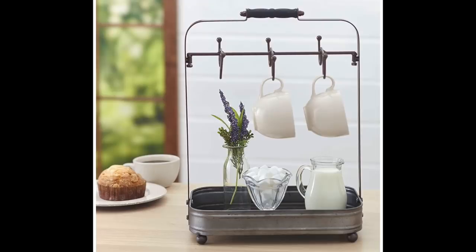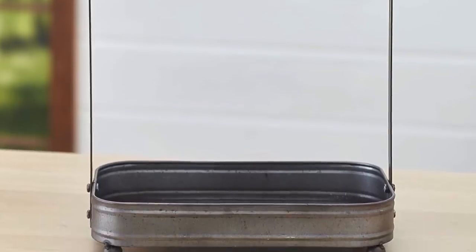It can hold 6 mugs, and what I love about it is the galvanized tray at the bottom. I keep all of my coffee pods in there. It is such an amazing piece for a coffee bar, and also if you are a mug collector like me, it's an awesome way to display your favorite mugs.